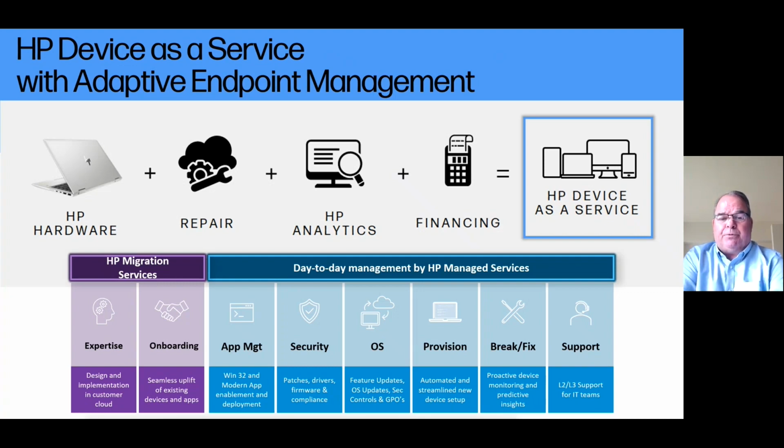In combination between DaaS and AEM, you can reduce operational costs, reduce estate complexity, free up cash flow, improve the employee experience, improve your security posture, and ensure compliance. In the resource slide at the end of the deck, you'll find a link to Trevor Gordon's session on the detailed journey for DaaS, as well as a link to Larry Meadows' session on Proactive Insights. Both are well worth the watch.